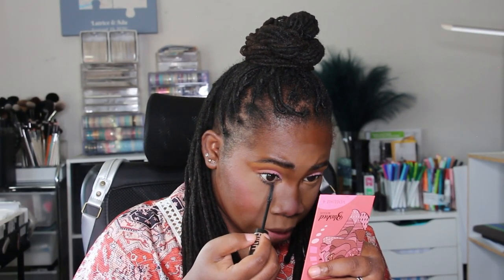Time for some mascara. I'm using the Maybelline Sky High in the shade Cosmic Black. Love this mascara. Don't start running. Myself tearing up and I hate that, especially when I'm at this stage, like, don't play with me, do not play, let's get it together. And then I love turning the mascara this way to clump up the bottom lashes.